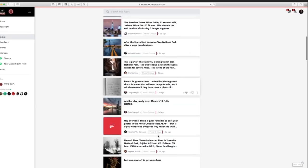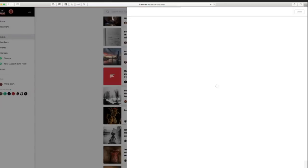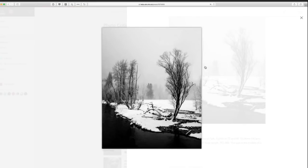All right, moving on to Stephen Sharf again. Look at this. All right, Merced River. What did he shoot this one with? His Fuji XT2 with a 10-24. Nice. I love this. Properly done in black and white. You see now, Stephen, this is very obvious pandering to Troy Miller. It's obvious that you're pandering to Troy Miller here. But you love it in black and white, do you not?